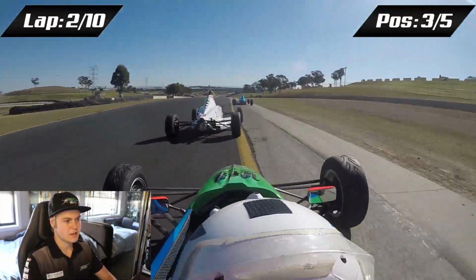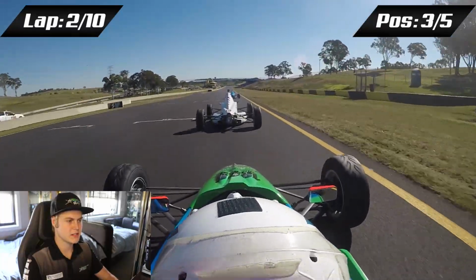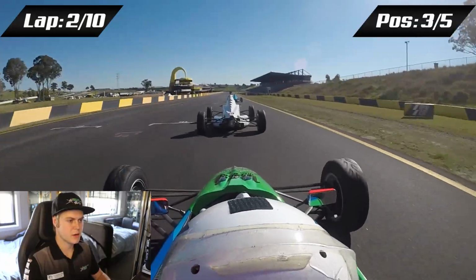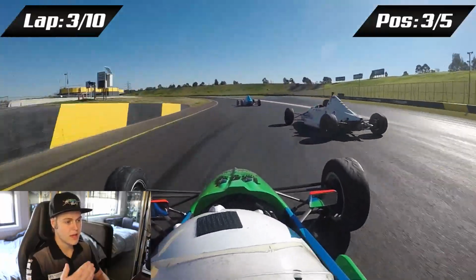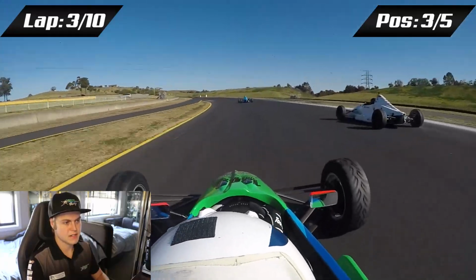So we get a nice exit out of here, and we're really close on the back of Zach. So we're just going to stick in his tow right to the end of the straight, and then what we'll try and do is quickly pop out. And unfortunately, just up here, we pop out a bit too early, so not what we would have wanted to do, but we didn't get the move done. But as you see, he runs a bit wide there, and we're going to sneak past, and that's P2.